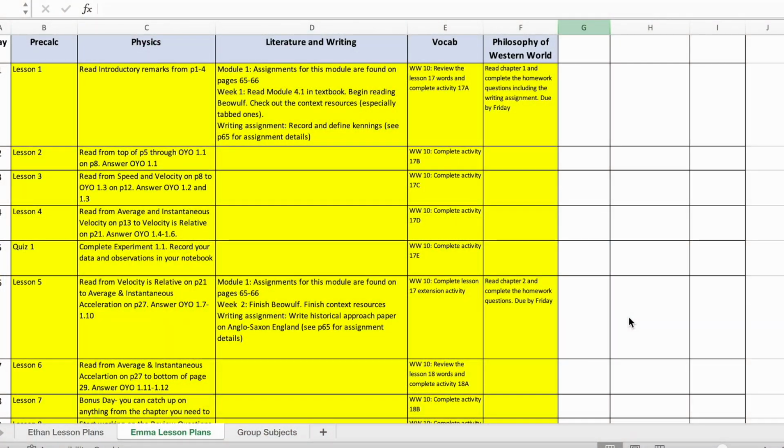The first block of planning is I go to my lesson planner. Now, this is an Excel document. It was a free template that I downloaded years ago, and basically I start in the summer and I go through and I just put in all of the different assignments for a given curriculum.